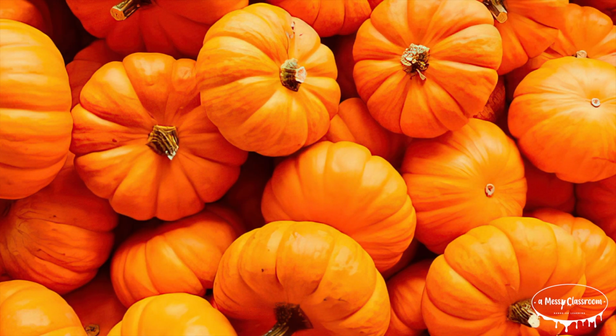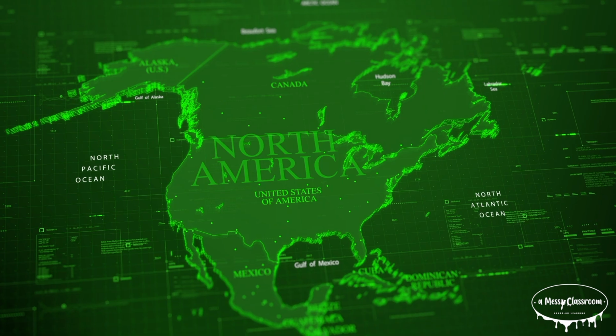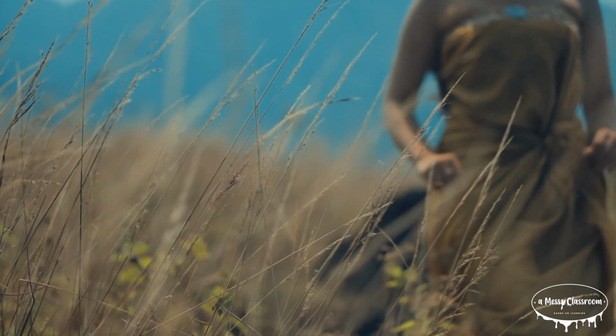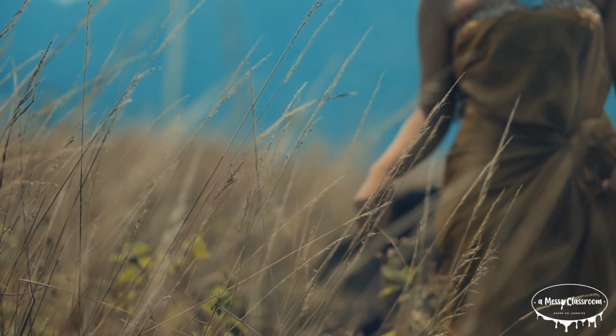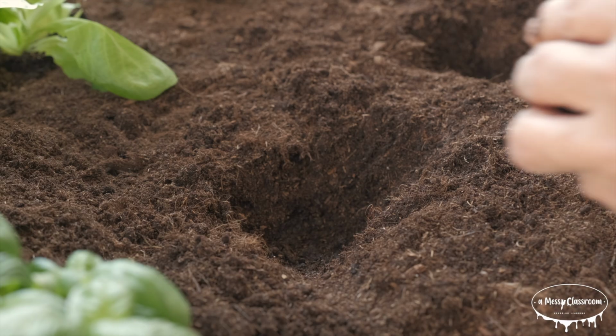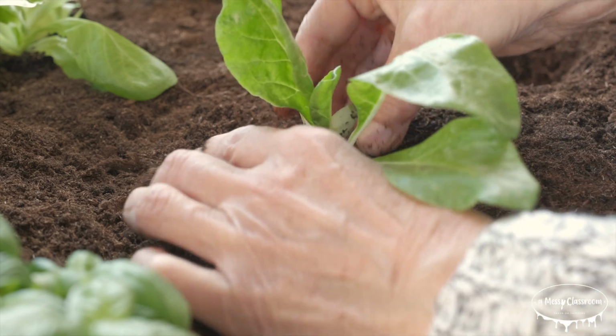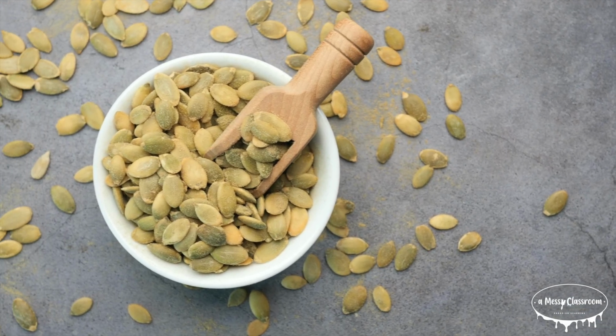Where do pumpkins come from? Pumpkins have been around for thousands of years. They originated in North America, where they were grown by Native Americans as far back as 7,000 to 5,000 BCE. Pumpkins were a staple in their diet and were used in everything from soups to stews. The seeds were even dried and roasted as a snack.